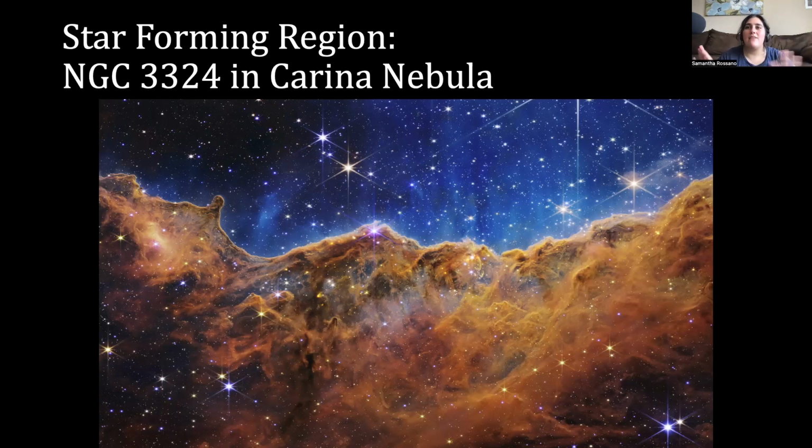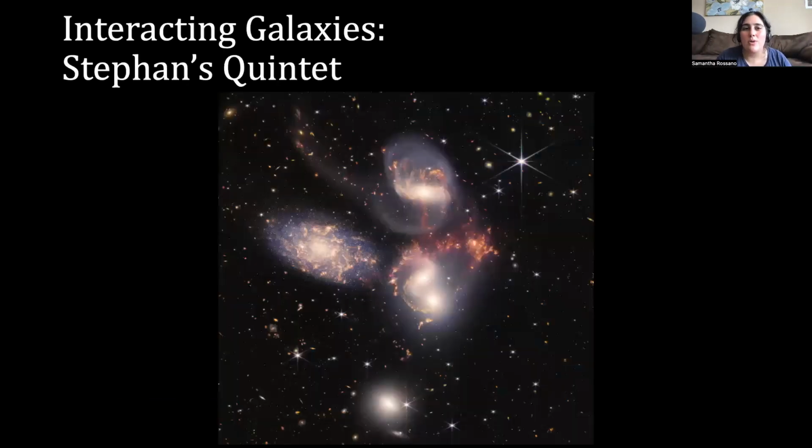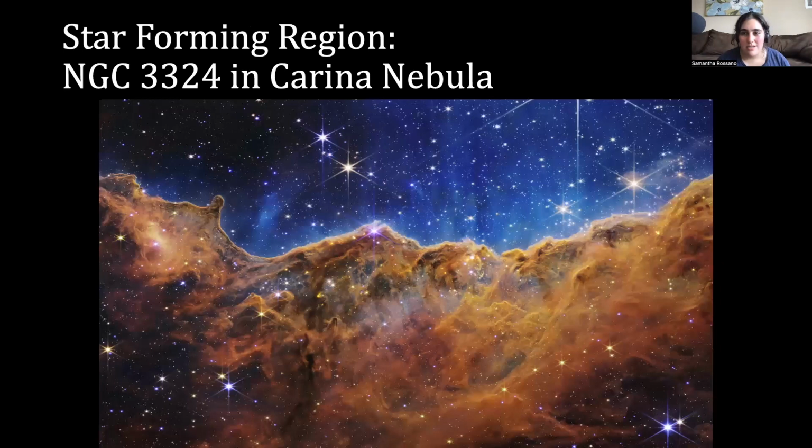And yeah, so these are just gaseous formations, mountains that are around the star forming region in the Carina Nebula. So this, instead of looking at the death of the star, like we did in the Southern Ring Nebula, here we're looking at stars being born. And this one is actually just a short 7,500 light years from us. So really not too far compared to the 290 million of Stephan's Quintet.